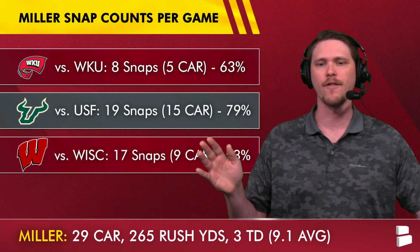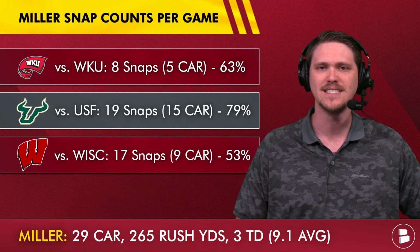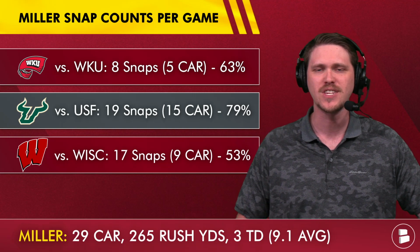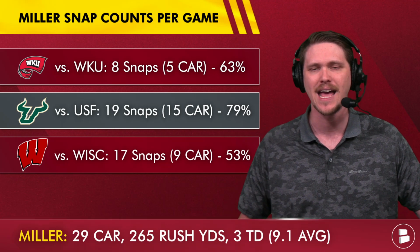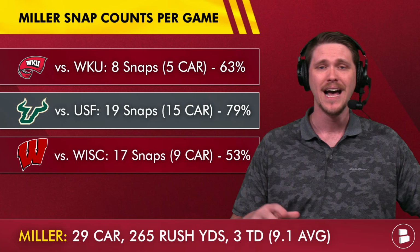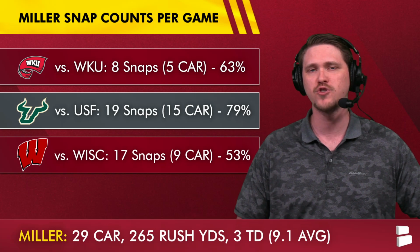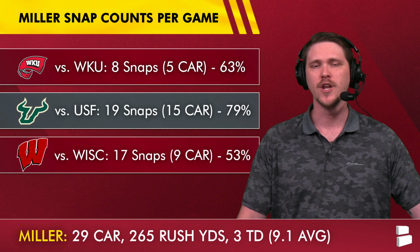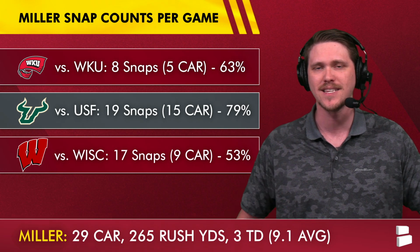Going right to that South Florida game. 19 snaps he was on the field. He carried the ball 15 times. Over 79% of the time that he was on the field, he got the ball in his hands. So for me right now, it seems like the coaching staff is really starting to go to Jam Miller a lot more, giving him the ball when he is on the field than Justice Haynes.